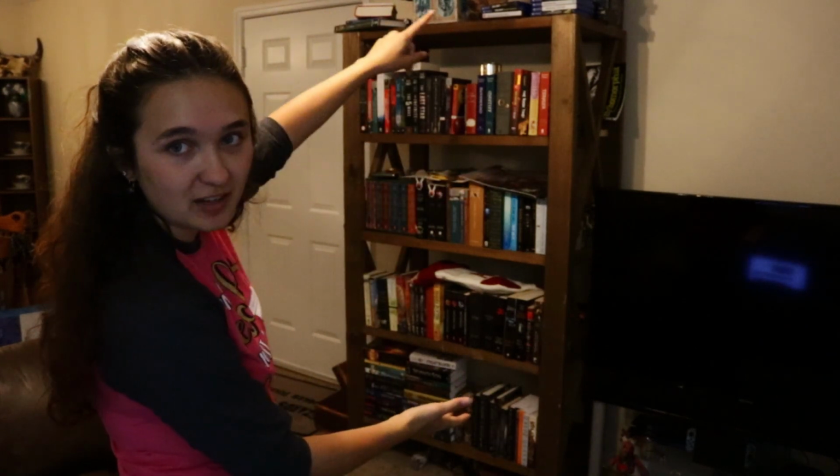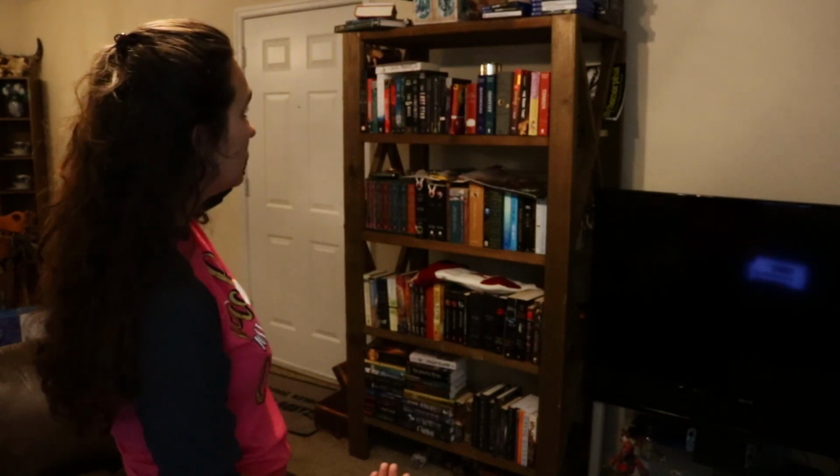Here's my bookshelf in all its glory. I even have stuff up top. You can't really see it, though. It's going to be a mess. It's already a mess. I'm trying to decide how I want to do it.